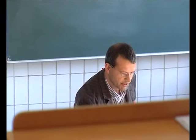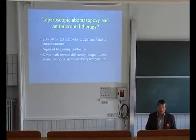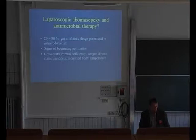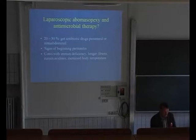So, laparoscopic abomasopexy and antimicrobial therapy. In our cases, 20 to 30% of our cows get antibiotic drugs. Always in signs of beginning peritonitis, sometimes in cows with immune deficiency, longer illness, rumen acidosis, or increased body temperature. In the standing cow, we mostly see no signs of peritonitis, but if we bring the cow in dorsal recumbency, we sometimes see signs of peritonitis, so fibrin and increased body fluid.